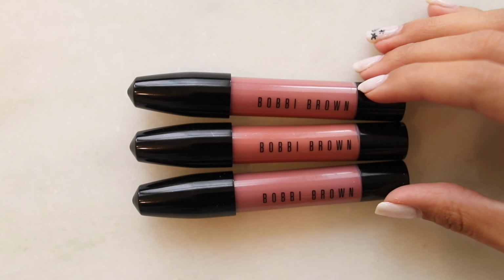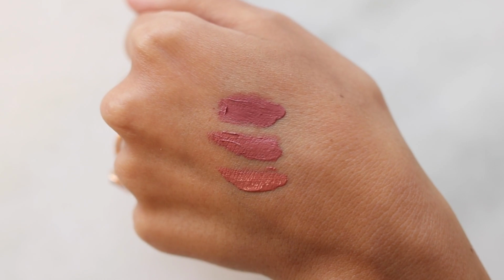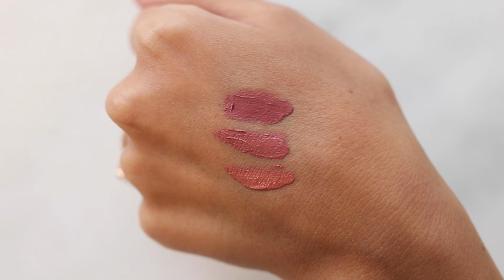So Bobbi Brown, her new liquid lipstick, they are called the Art Stick Liquid Lip, and they are so good. They last all day, and that's what I really love about them. They last a good 6 or 7 hours, but they have the formulation of a regular lipstick. I usually shy away from liquid lipsticks because I find them uncomfortable on my lips, but these are really comfortable. They're hydrating, and they still have that nice matte finish that I love in a lipstick, but they last all day. So it's like the best of both worlds.